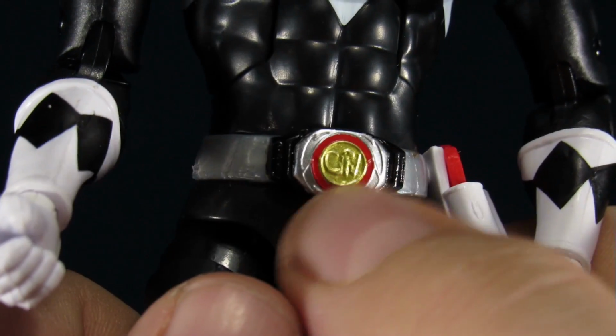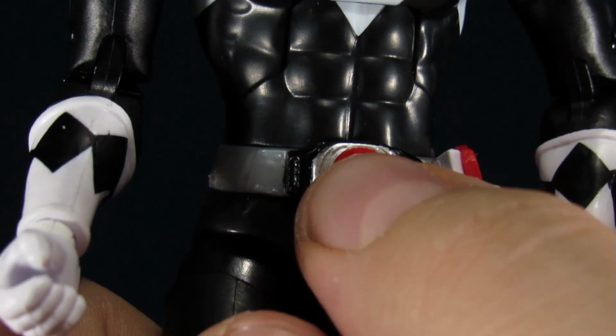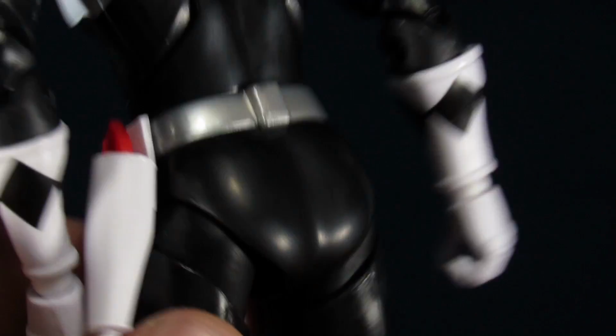Also forgot to mention that metallic gold with metallic silver here for the morpher, some gloss black for the carrying case, and some red here for around the coin. And then the rest of the belt is just done in metallic silver. And that's pretty much all we got here for the Black Ranger.